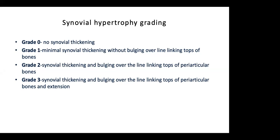So if we go through this, and I'll show some pictures afterwards, which will make this a bit clearer. Grade 0 is usually when we don't have any thickening of the synovium. Grade 1 is usually when we get a little bit of thickening, and grade 2 is when we get thickening and bulging over the line, which usually links the top of the periarticular bones. And grade 3 is usually when we get some synovial thickening and bulging, but also extension across the periarticular lines. If we think about grade 0 and grade 1, usually if a rheumatologist looks at that report, they'll look at it and say, well, that's not that significant. We get a bit more excited with grade 2 and grade 3.